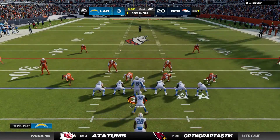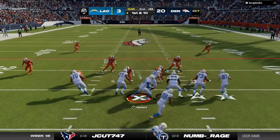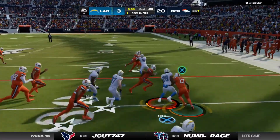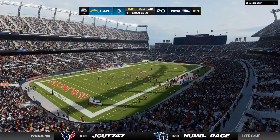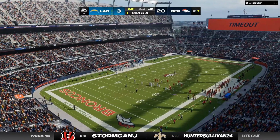The Charger drive about to get going. And with 7 seconds remaining, not much time to really do anything. They'll indeed try to run it out as they start on the ground. He'll be dropped after a gain of about 6 across the 30 to the 31. And with just 1 second remaining in the first half, they'll call the timeout.